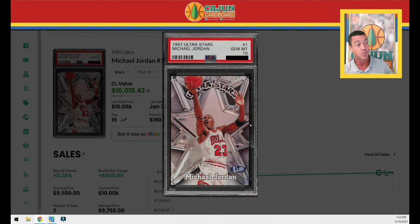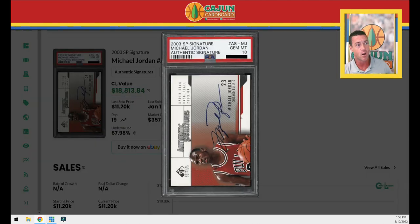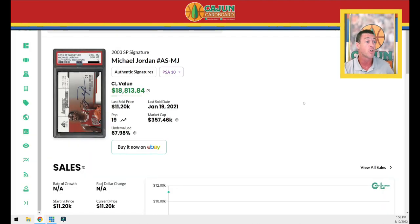I think that card's going to jump back closer to 14 or 15,000 on the next sale. I would choose the Ultra Stars next, which I'm also happy to have in PSA 10 condition as well. That's a pop 19, so that card is also pretty rare in its own right. And then lastly, I would take the autograph, because I just don't collect Jordan autograph cards, but I know some of you guys out there do. And that's only a pop 19 card.